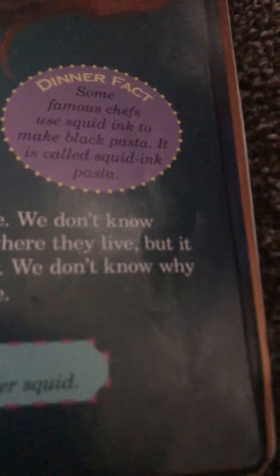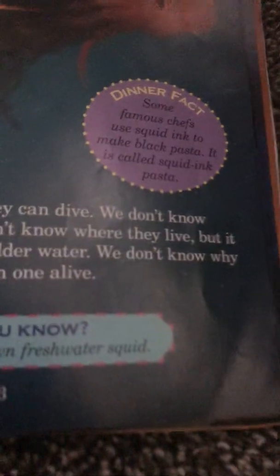We don't know how deep they can dive. We don't know how many there are. We don't know where they live. But it appears they prefer deep, colder water. We don't know why no one has been able to catch one alive. Well, we always say, we don't know.